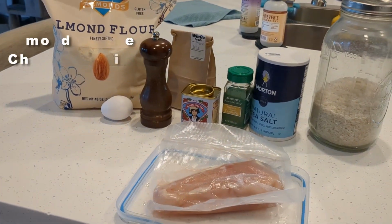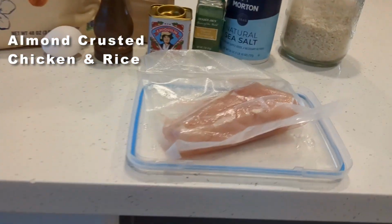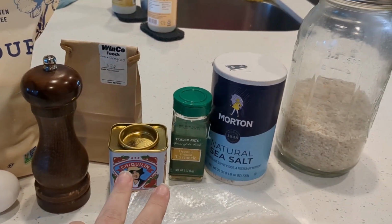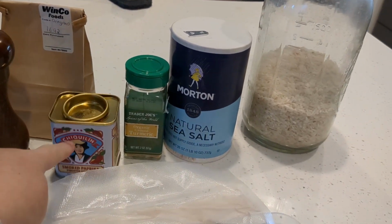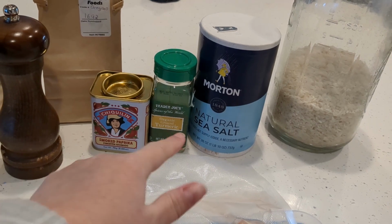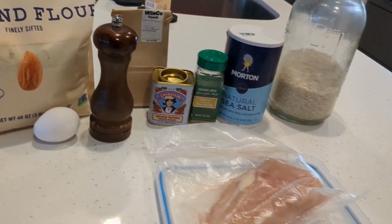Gathered all of the ingredients for dinner tonight. We're going to do almond crusted chicken. So I've got some white meat chicken here. The recipe actually calls for garlic, but I'm just going to use smoked paprika and turmeric instead because that sounds better to me. But yeah, these are the ingredients.